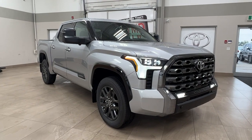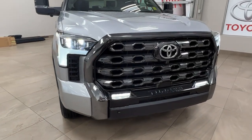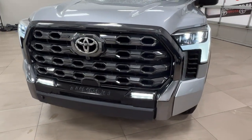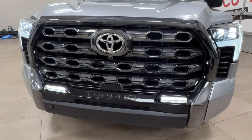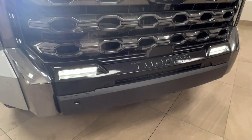Let's take a look. Starting up front, underneath the hood, you'll find a 3.5-liter V6 engine, automatic transmission, gets up to 437 horsepower and 583 pound-foot of torque. Of course, up front, we have LED headlights, customary daytime running lights, and the fog lights.